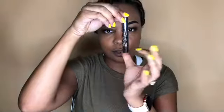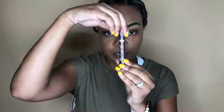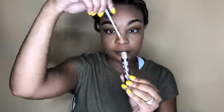Now I'm going to go in with my Urban Decay All Nighter Waterproof Concealer in the color Medium Dark Warm. This is my first time using this concealer as well. I tried to go purchase another NARS, but they didn't have the color that I needed, so I'm trying something different. Concealer is my favorite part of my makeup routine.